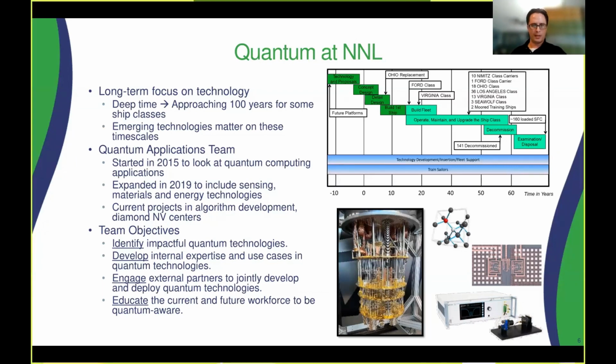But on these timescales, emerging technologies matter. So when we talk about quantum technology being 10 years away, well, that's actually an important timescale for us. So we care about understanding what quantum technology can do for our industry, well in advance of actually deploying it, because we don't want to be playing catch up when this stuff becomes commercially available. We want to start getting our workforce prepared, getting our equipment prepared, getting our infrastructure prepared, so that way we can actually adopt these technologies as they become available.